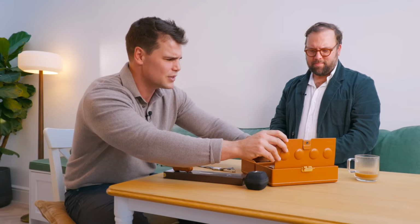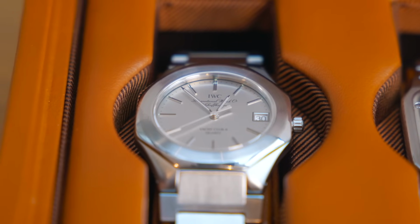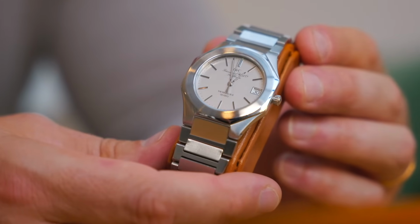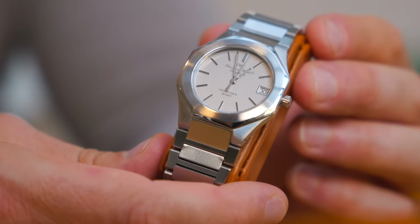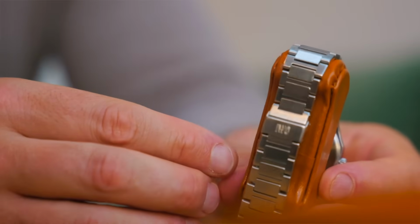Sorry, we have to finish. Last one, we've got an IWC Yacht Club 2. Quartz, grey dial, grey bracelet. That is wonderful as well. Integrated steel bracelet, Genta DNA, the right proportions, and £3,000. On that note, we may have got this entirely wrong. We may have done, and we'll watch this in years to come.